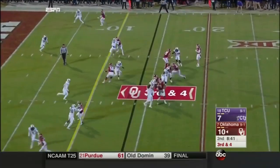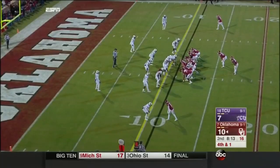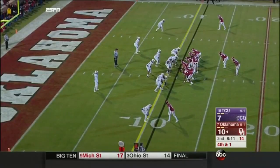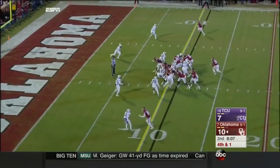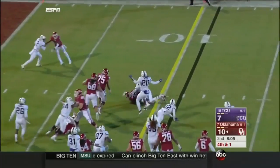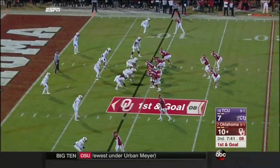High snap. He got it to P. Ryan. Stiff arm, but a yard shot. When your defense is playing this good, it makes this decision a little easier too. Direct snap. And P. Ryan got it. Needed 1, he got 2. Runs for the Sooners.